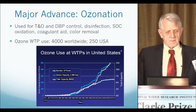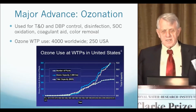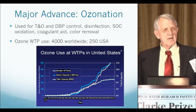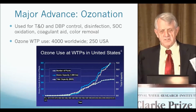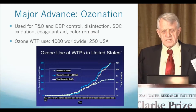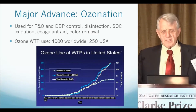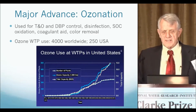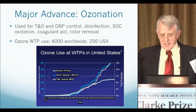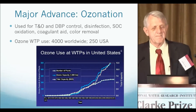Ozonation, very important process for us. It's used for taste and odor, disinfection byproduct control, disinfection, synthetic organic compound oxidation, and often in conjunction with hydrogen peroxide. There's also uses as a coagulant aid and for color removal. Water treatment plant use, 4,000 plants worldwide, 250 of those plants in the United States, and the timing again on that is about 2010.